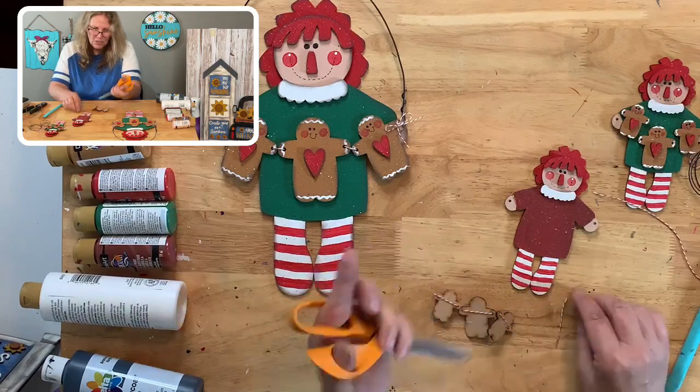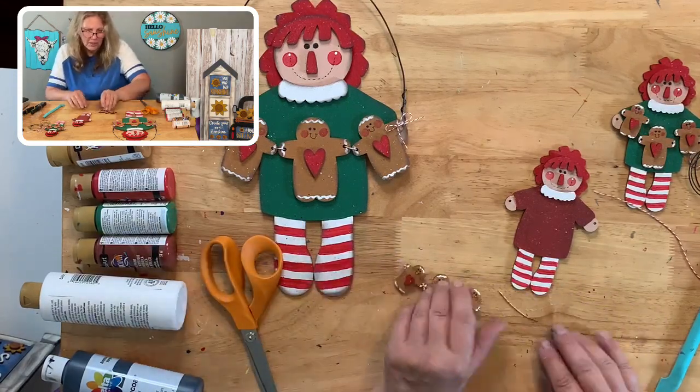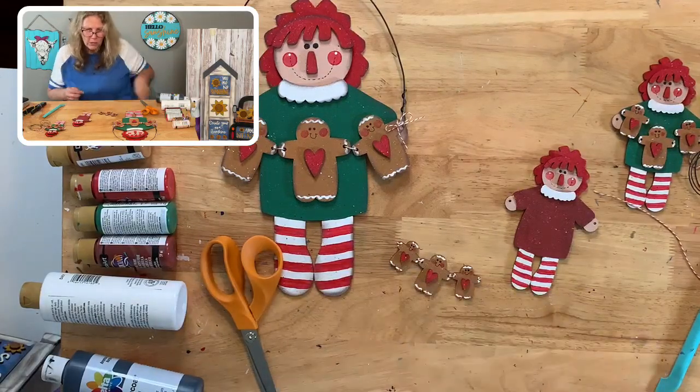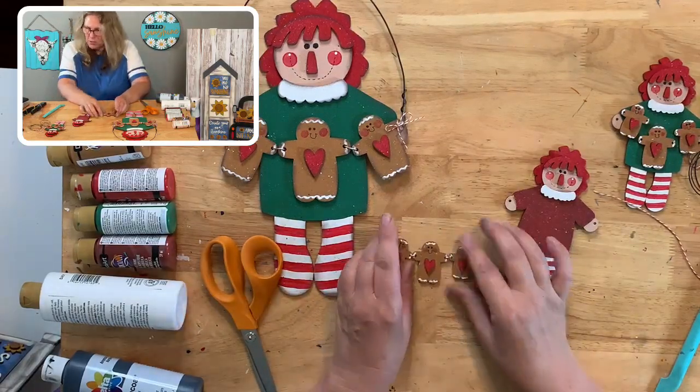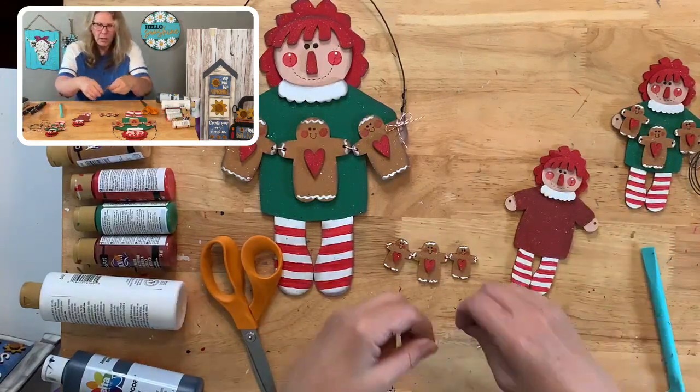It's a long project. Sorry, guys. I know, lately my projects have been really long. But I didn't base coat. Tomorrow, if I do something, I'll base coat it so you guys don't have to watch the whole time. Okay, then you're gonna tie bows.